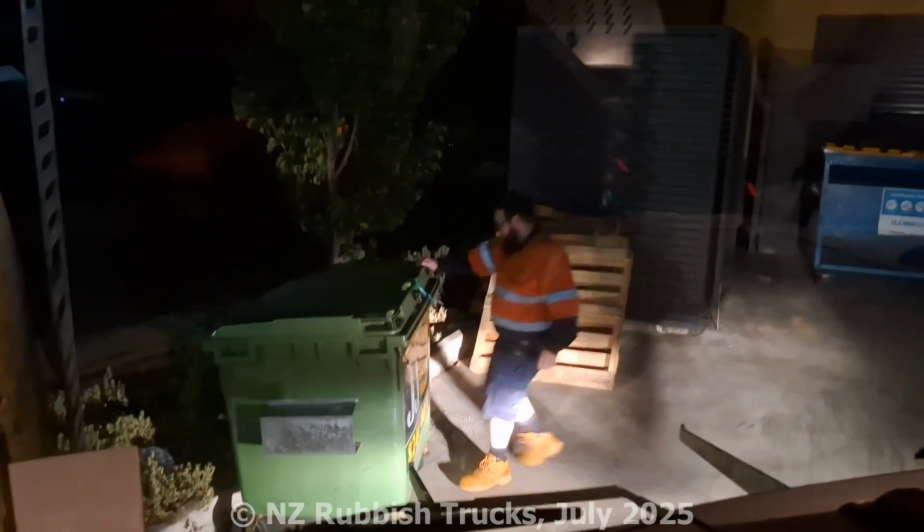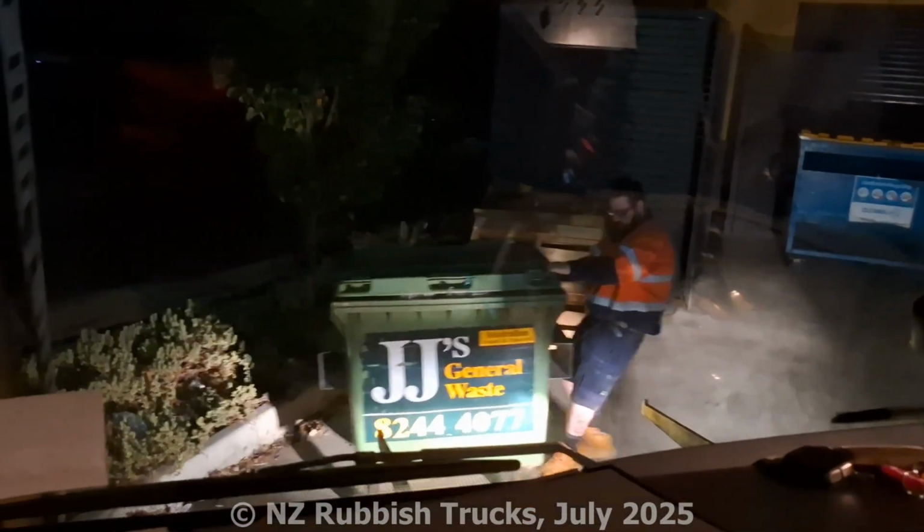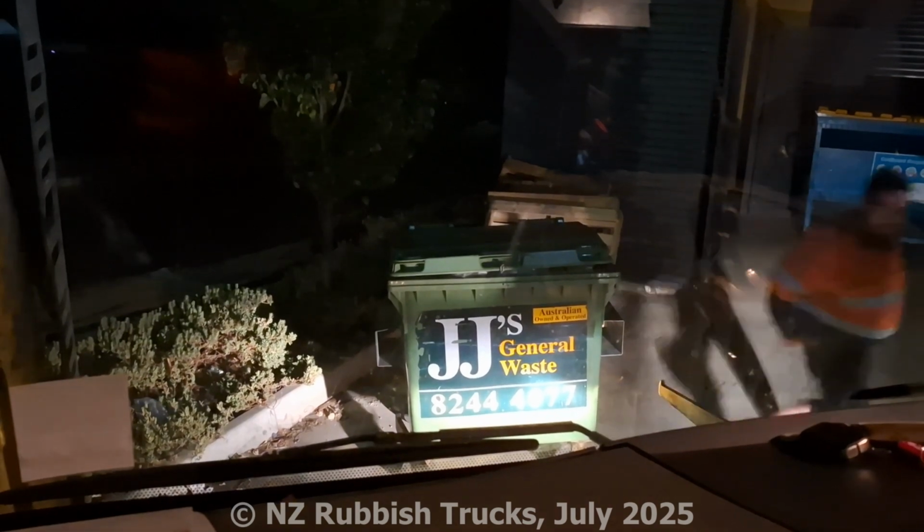The truck is fired up, warmed up, onboard computers logged on and tested before we roll out for the day and start flipping some bins.